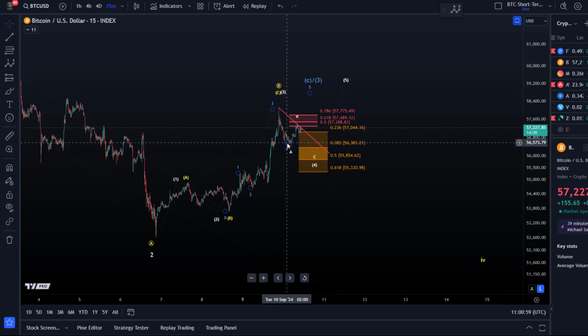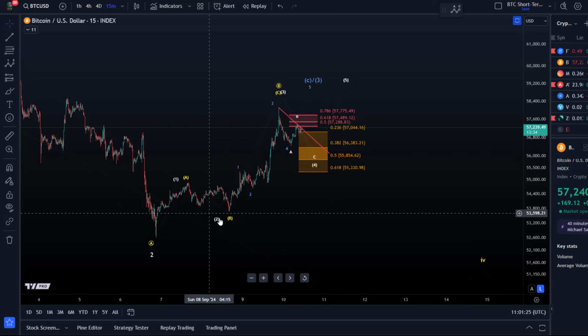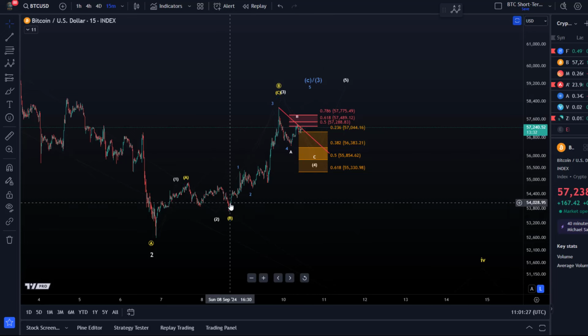So the move down overnight looks a little bit like a 5-wave move. That would suggest at least a C wave down in 4. This is what I would prefer. But if the market breaks above the resistance area I added between 57,288 and 57,775, it might go directly for one more high. If it goes for one more high, I would actually call that part of the move that started on the 8th of September.